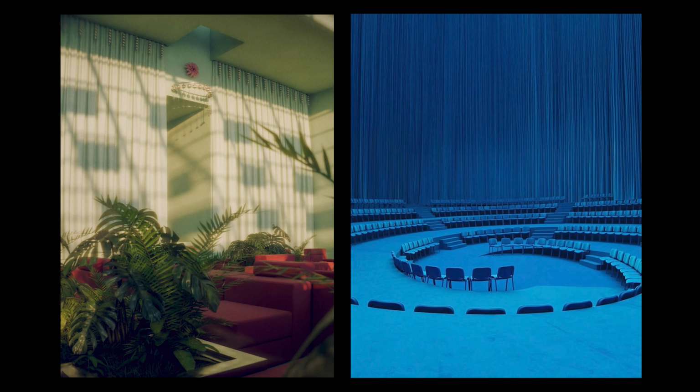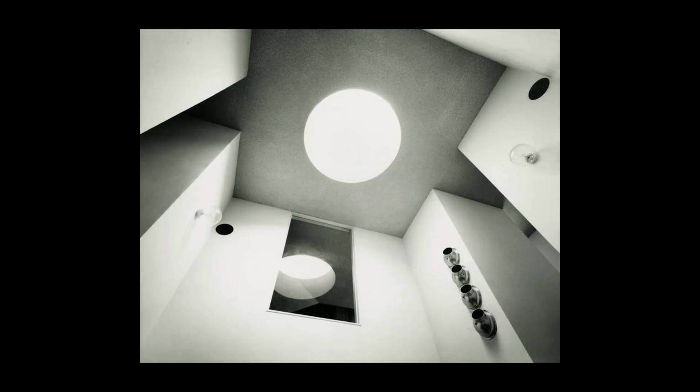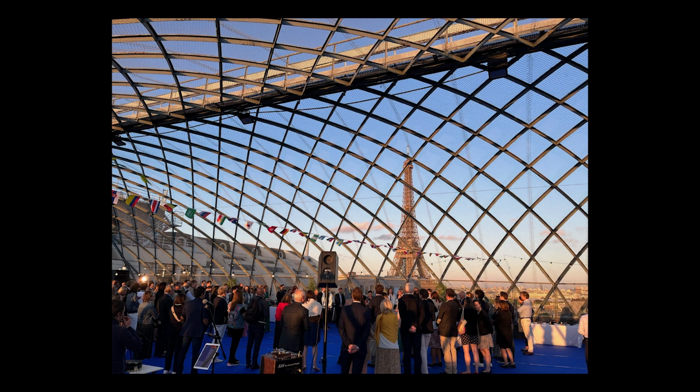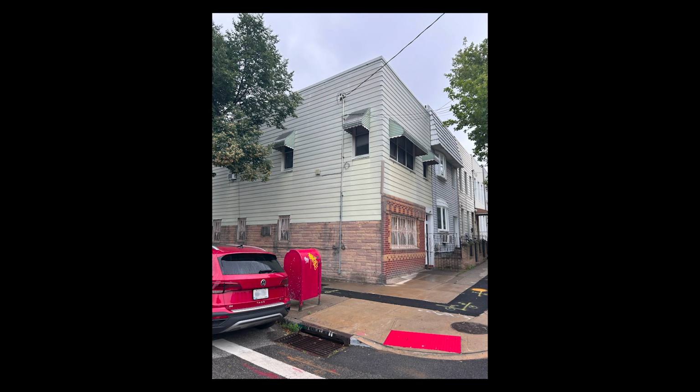For the space, I pulled from a few architectural references I love. Kazuo Shinohara's geometric interiors, Philip Johnson's sculpture gallery, the huge window in the Temple of Dendur at the Met, and those classic Parisian glass structures and rooftop skylights.